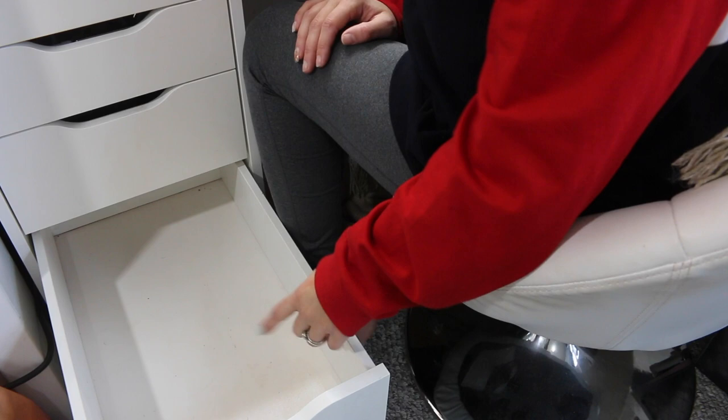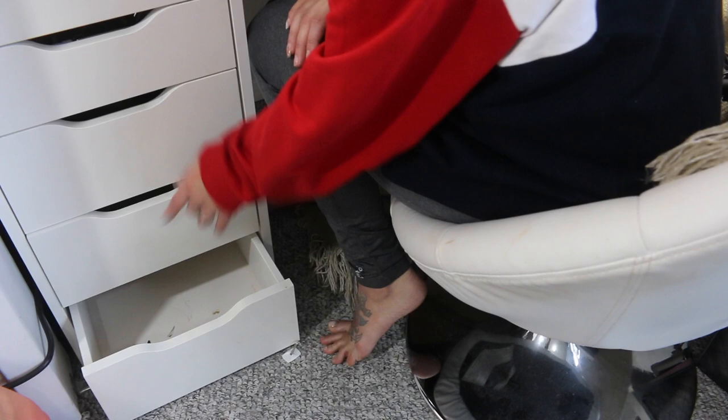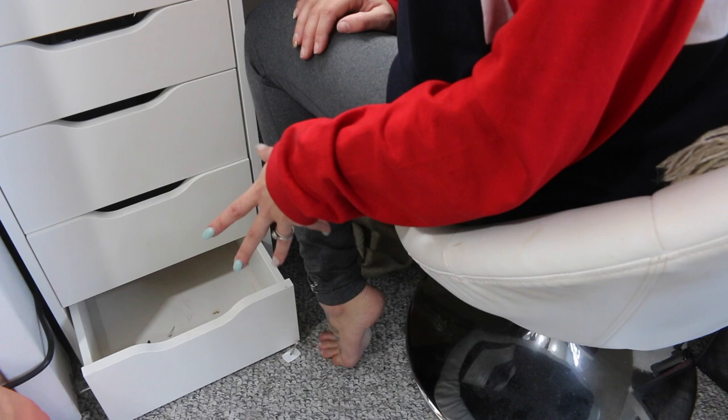So for this one, I think I'm going to do glitters, face palettes, and also single eyeshadows and brows, and put it in here. And then the last one will still be my backup drawer. So I could put backups in there, maybe lashes, because I don't use lashes too often. I do have a lot of makeup bags. I don't know if I'll be able to fit all of them in there, but that's okay.